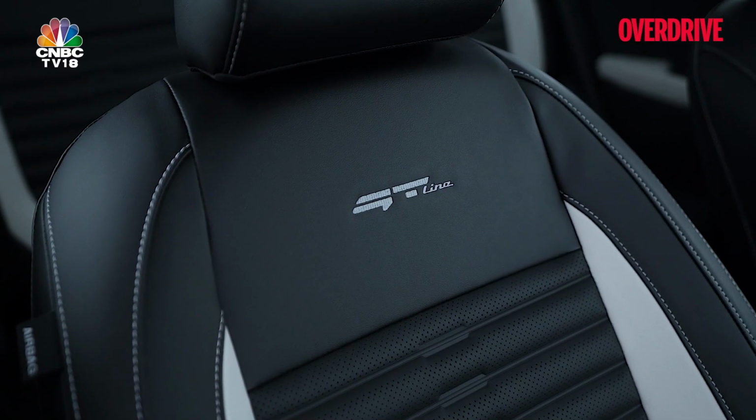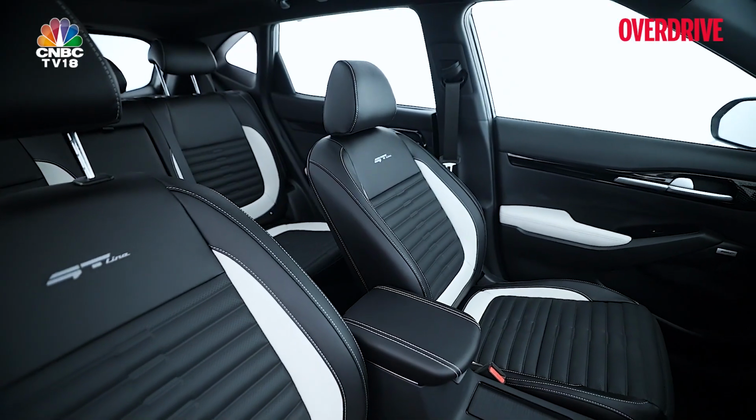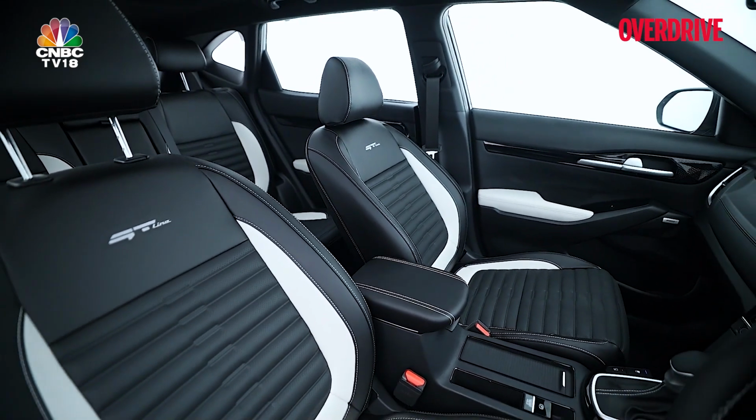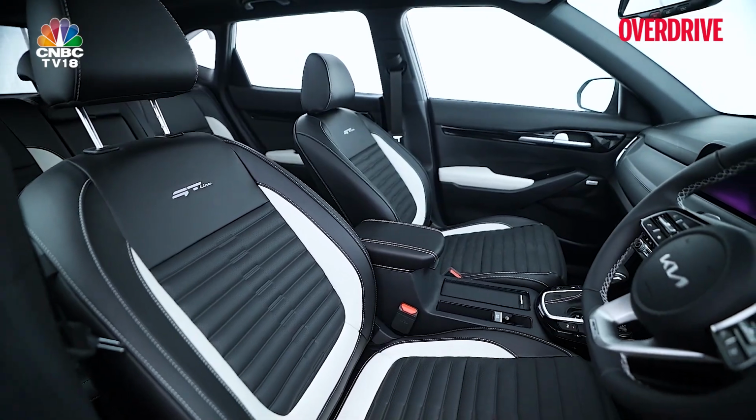There is one thing about this interior that I quite like, and that are the seats, especially the driver and the passenger. And there are two reasons for this. First, these are ventilated seats, which means if you're living north of Gujarat, Rajasthan, Delhi, Haryana, and all those hot states, ventilated seats are an absolute boon.